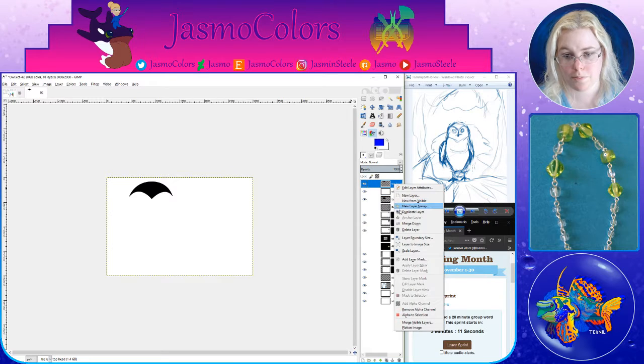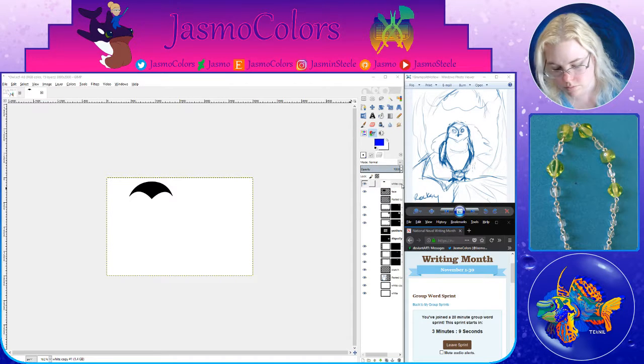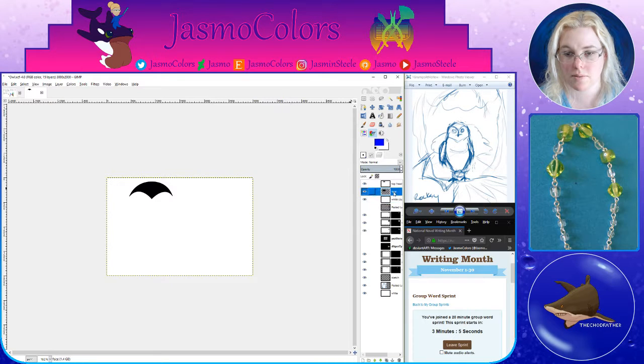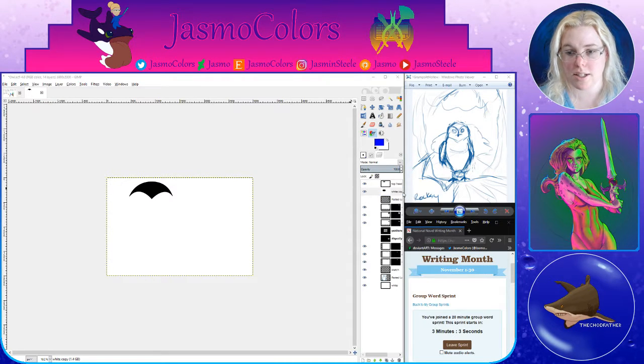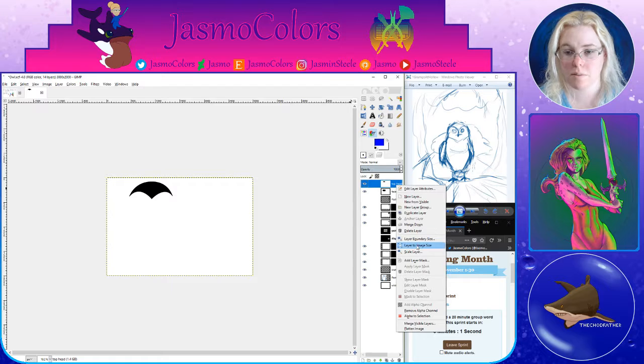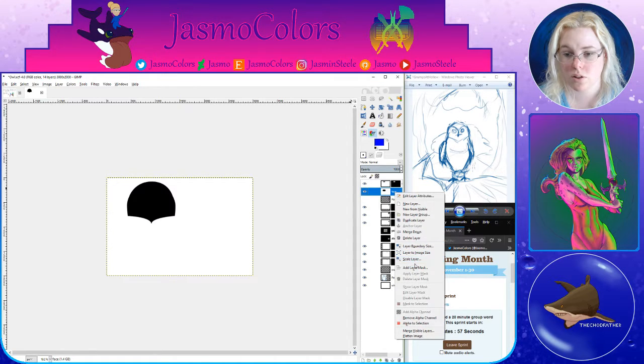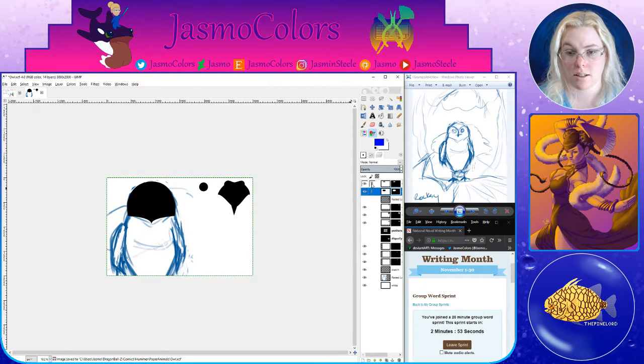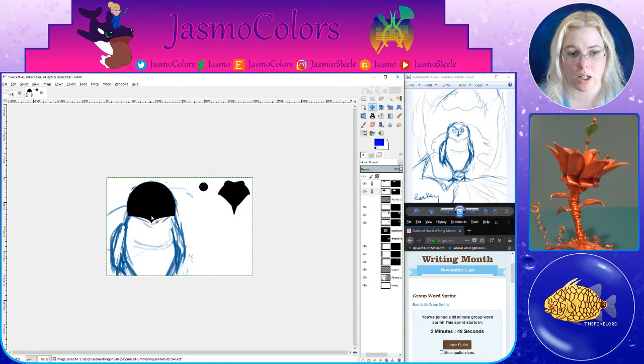Boop. Okay, there's that guy. Merge that down. That is the face. Awesome. And get some layer masks on these puppies. There we go. Ta-da. Well, maybe I should leave the body there. I didn't do that at all how I wanted to actually do that.